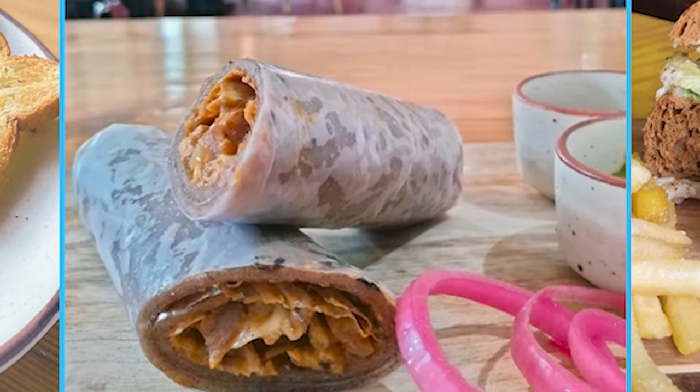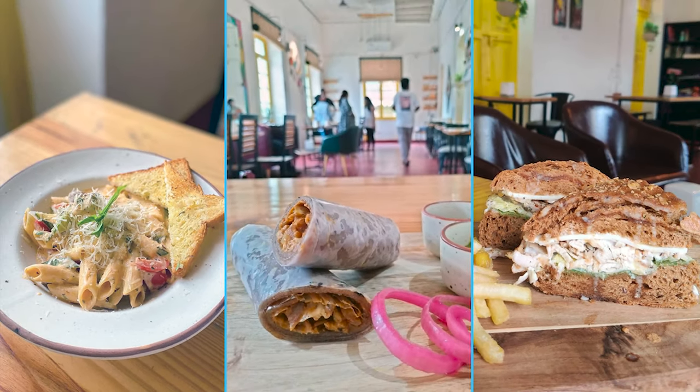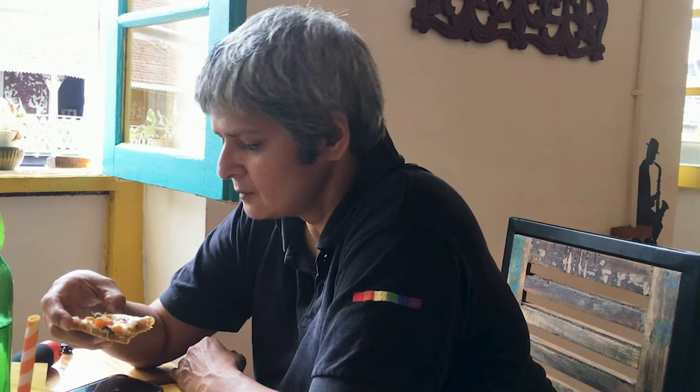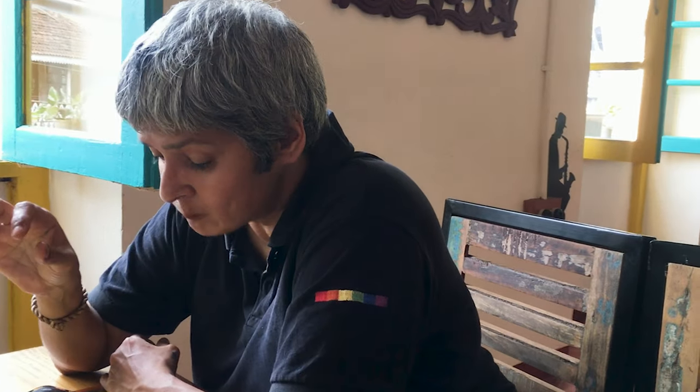Also recommended to try out the Kolkata style millet paratha wraps, millet flour dim sum, whole wheat pastas and massive sandwiches. We tried the Bombay masala sandwich, which was huge and delicious. How's it, Raji? Nice pizza. Yeah? Why? Very nice flavor of the base, huh? They don't have the extra special with their base. Plus, I like lots of cheese on pizza. The cheese should be generous.